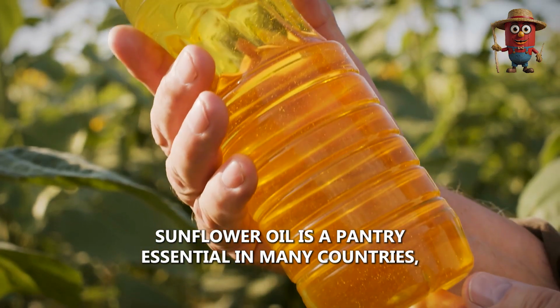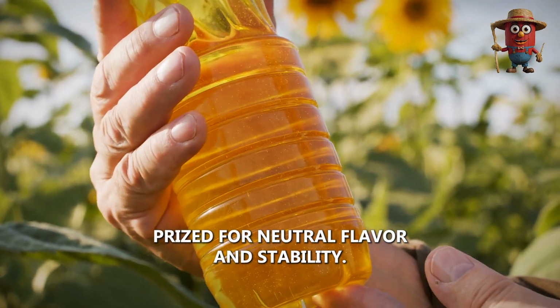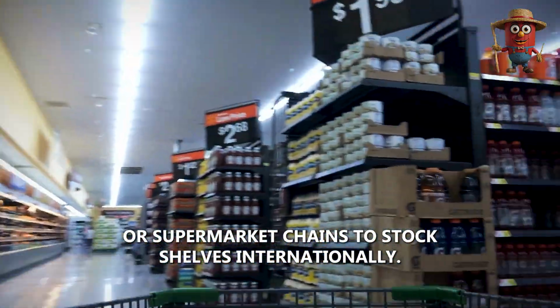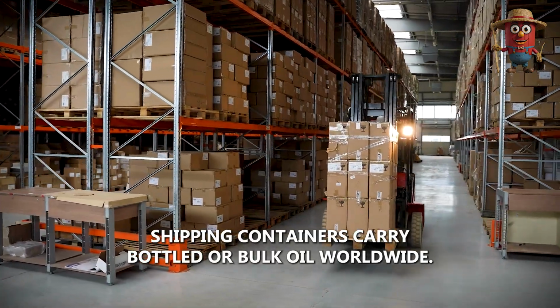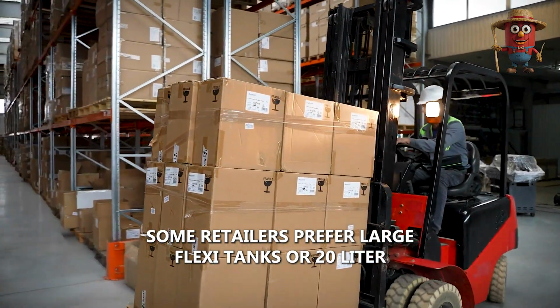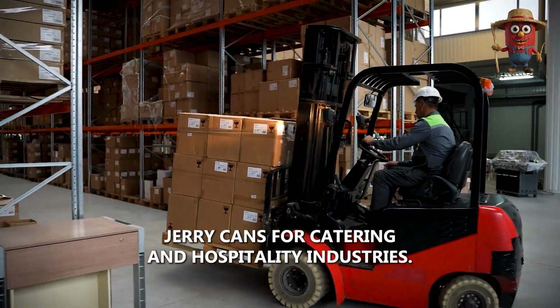Sunflower oil is a pantry essential in many countries, prized for neutral flavor and stability. Factories partner with distributors or supermarket chains to stock shelves. Internationally, shipping containers carry bottled or bulk oil worldwide. Some retailers prefer large flexi tanks or 20-liter jerry cans for catering and hospitality industries.